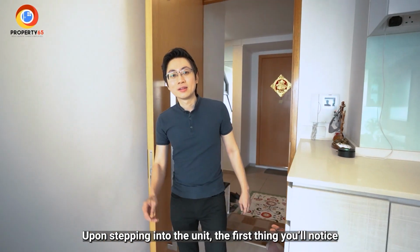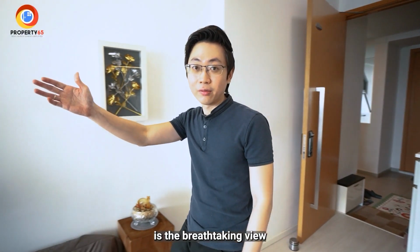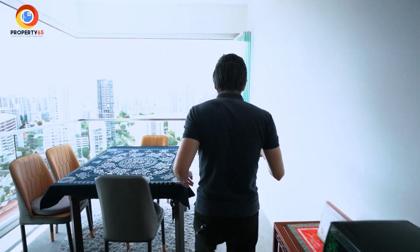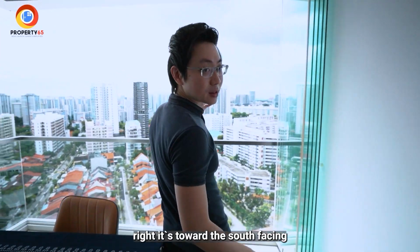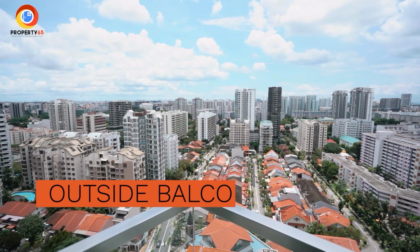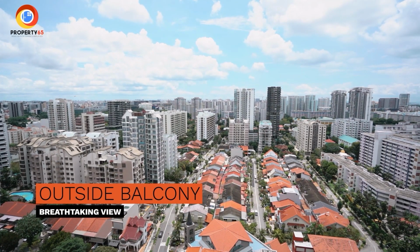Upon entering the unit, the first thing you notice is the breathtaking view, all the way at the end over here, towards the south facing. Let us take a moment to enjoy the view. Back to the home tour.